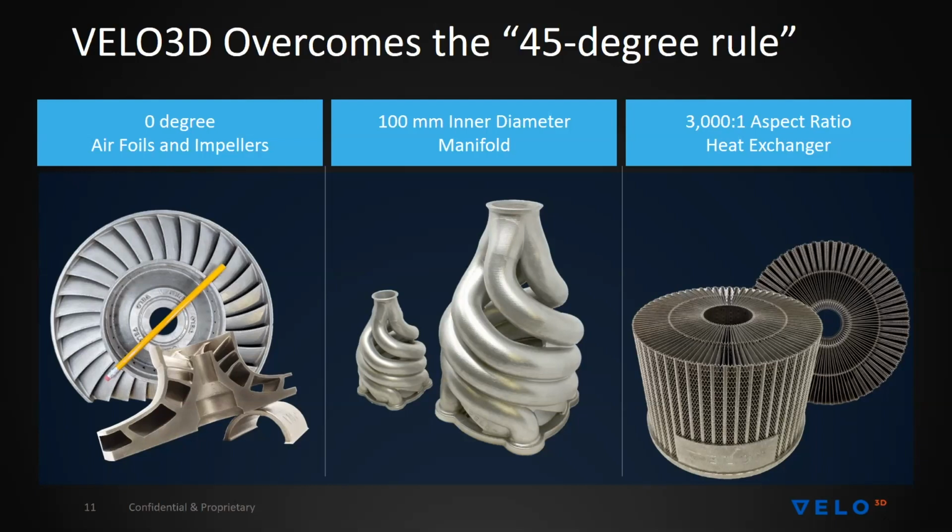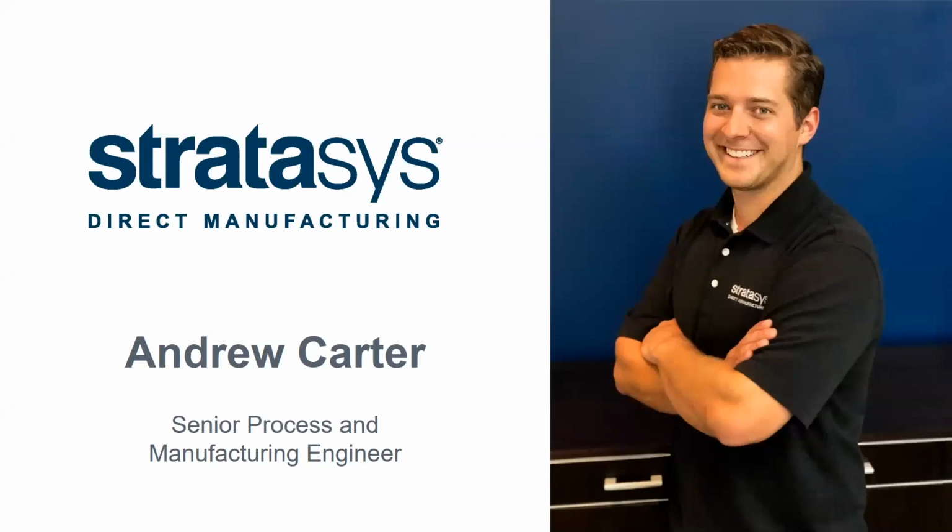So with this overview of VELO3D's technology, I'd like to turn it over to Andrew to talk a little bit more specifically about the application that we're looking at today. Excellent. Thanks, Zach. It's a pleasure to be here.